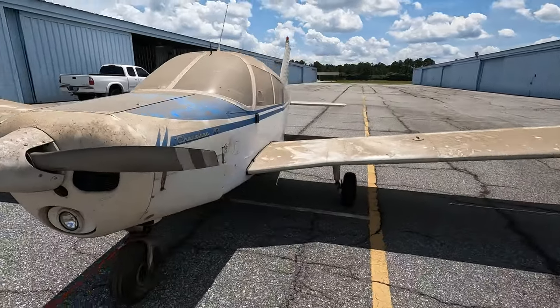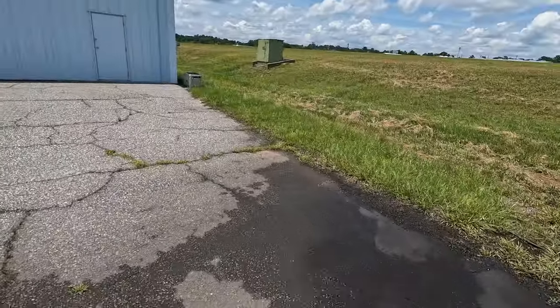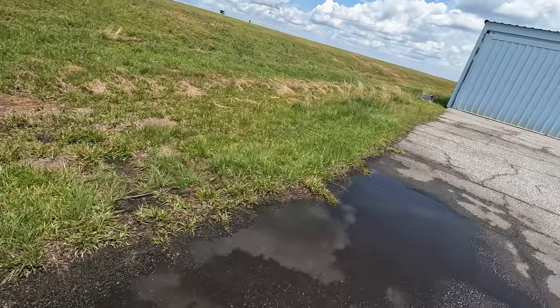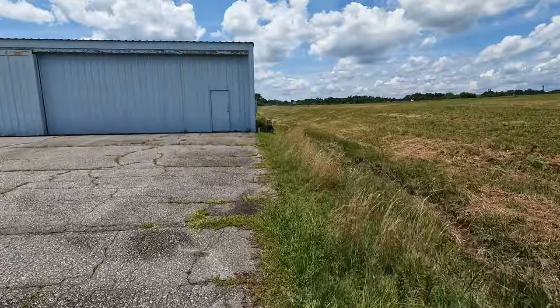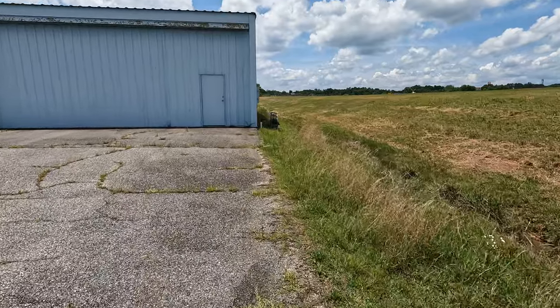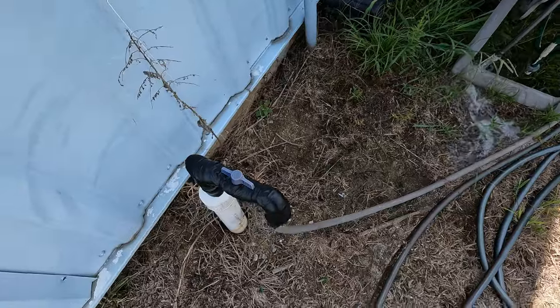Now I gotta clean it, but I don't know where the freaking spigot is. We gotta find the spigot. No connection. Right there. Let's see. Is there? Got the water. Here you go.